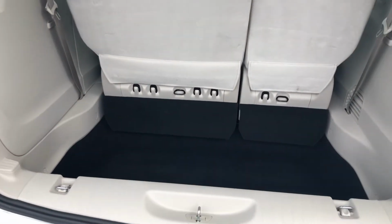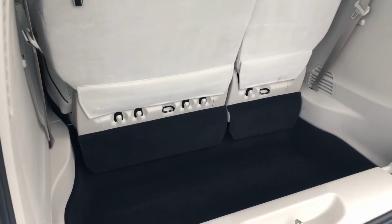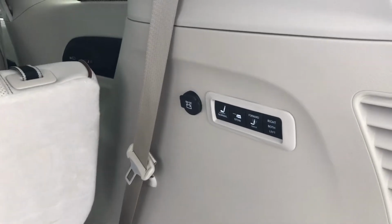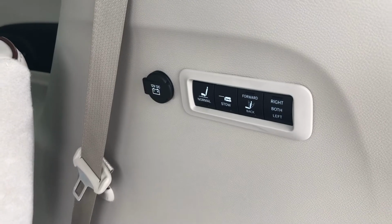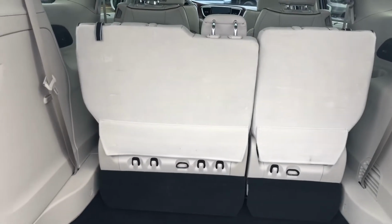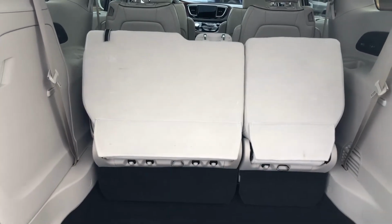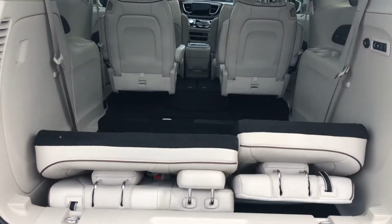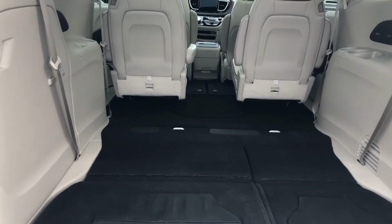You do have a very deep footwell down here to store things. The reason why is that the third row van seats actually fold flat into the floorboard. You've got a couple buttons right over here. As you can see, it says normal, stow, forward, back, left, or right. So if I hit the stow button, these seats are going to move forward a little bit and then tumble right back down into the floor. Perfect. Perfectly flat surface all the way to the front seats.